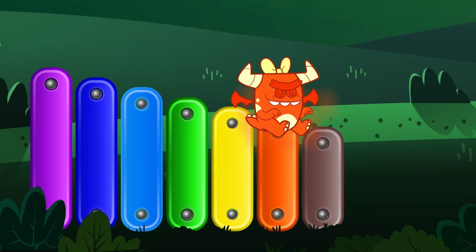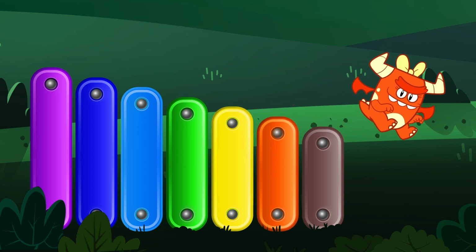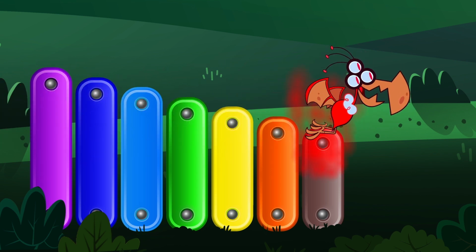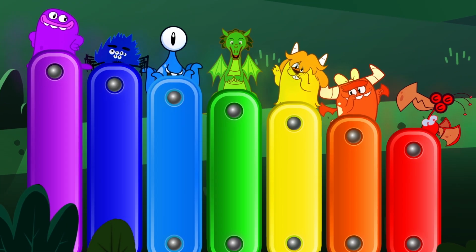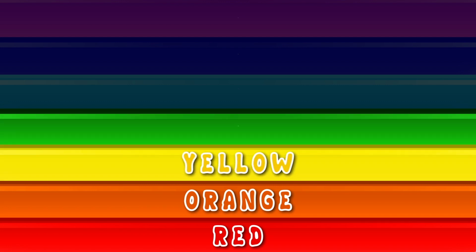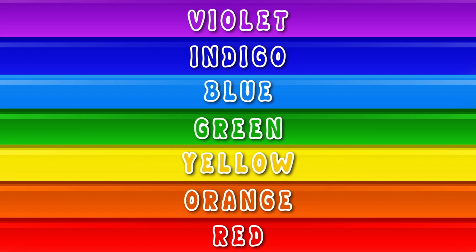Oops, that's a naughty-looking monster. He made it orange. Who's next? A three-eyed bird monster? Wow, he made it red. Goodbye, monsters. Today, we learned all the different colors of the rainbow. Red, orange, yellow, green, blue, indigo, and violet. You did it!